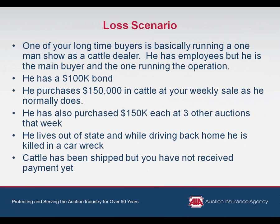So I created a scenario so we could illustrate the difference of how it works. And I could have done just a regular return check from your buyer, but I had someone at an auction give me this scenario that had happened to them, and I'd never thought about this, so I thought I would include this.